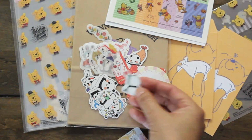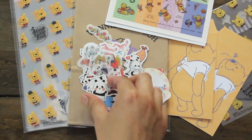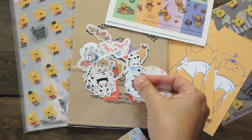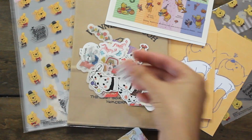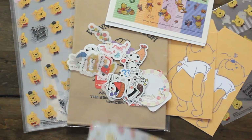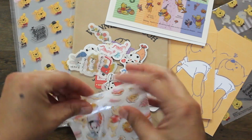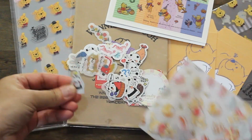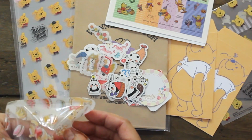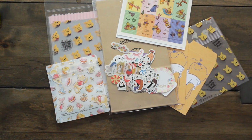And again, I have not seen this at my Daiso either. These are too adorable, Terry. Thank you so much. I love this. This is definitely going to go in my planner. Look at the cute variety of all these guys. And I spy a few more in this bag. That's a lot. Hold on. Here's another guy. I love that, the idea sticker. And then we have like peppermint. So cute.